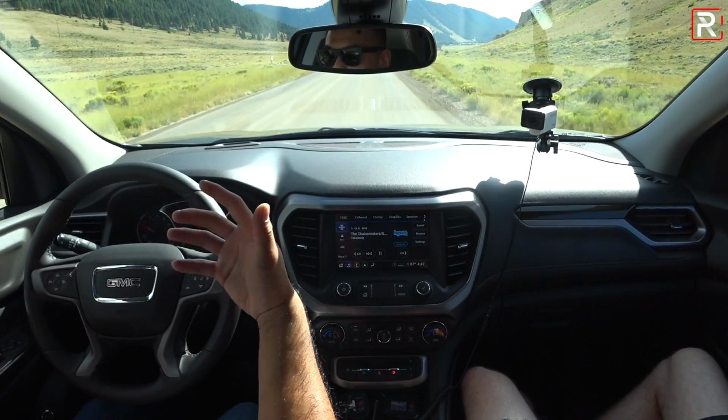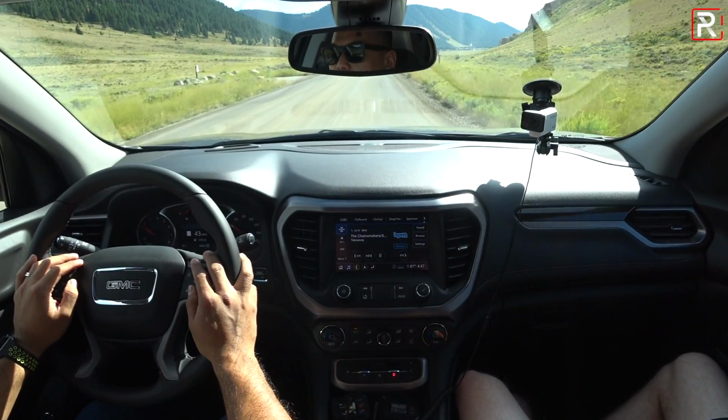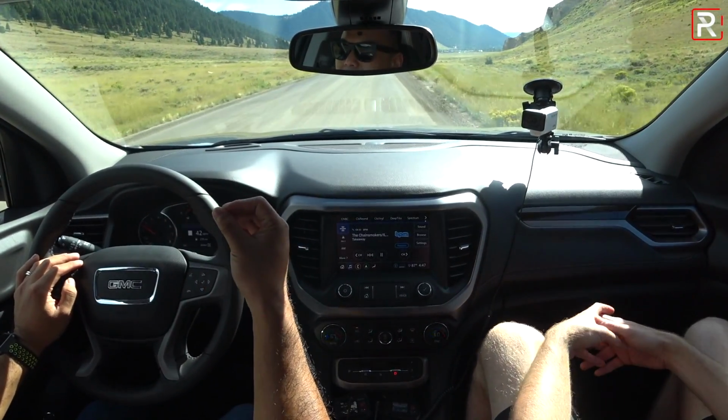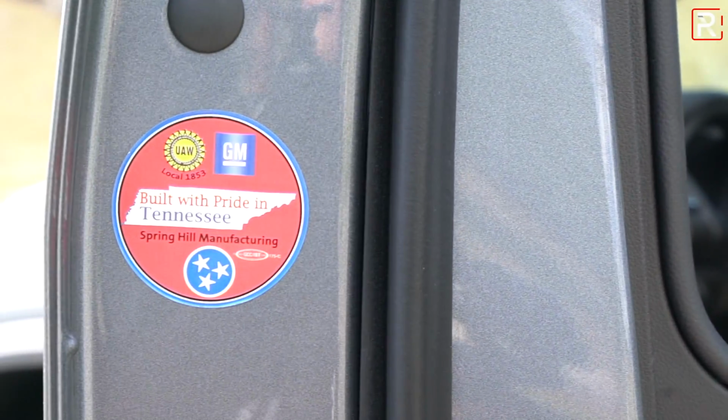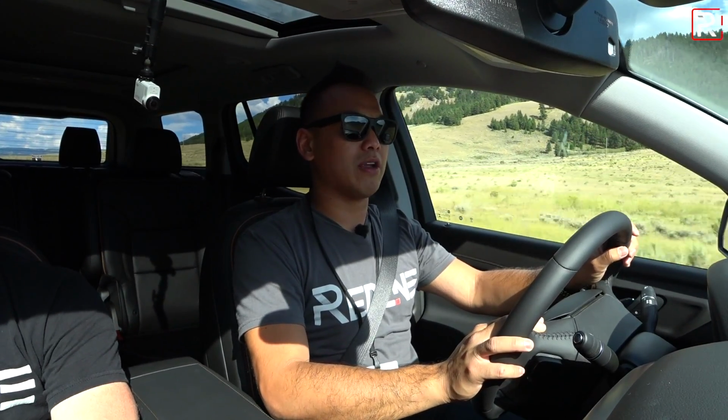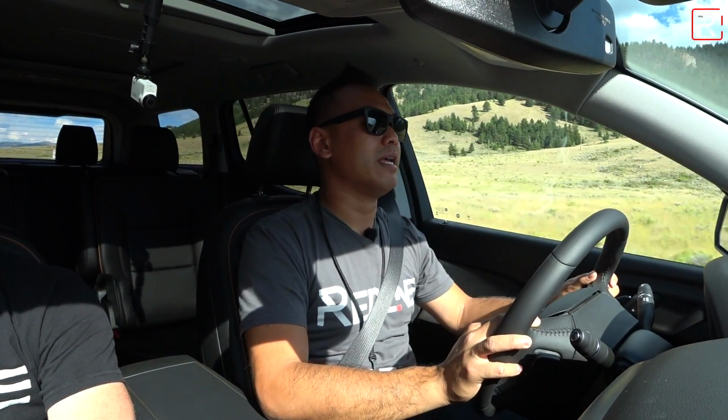Now, this is still very much a car-based crossover, but the one thing about the Acadia in general, the Blazer got a lot of hate because it's built in Mexico. This car is proudly built in Tennessee, so at least it's built in America by American workers, so you can at least use that bragging right as opposed to your neighbor who decided to buy a Blazer.